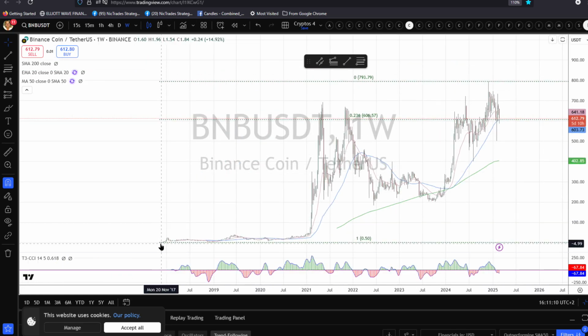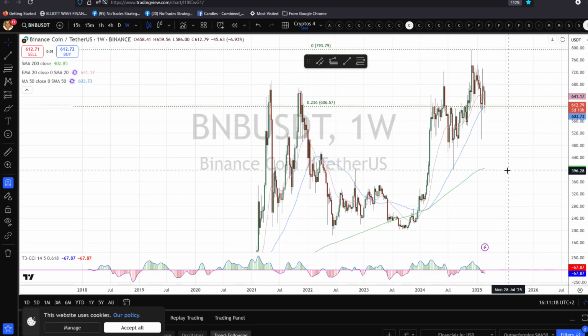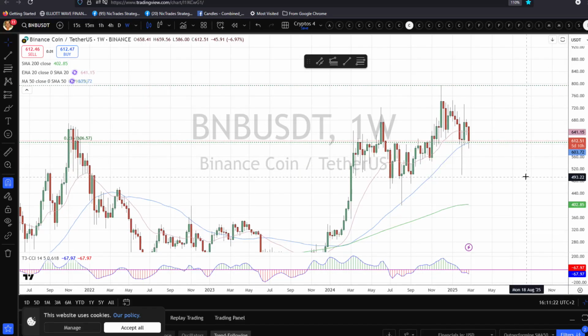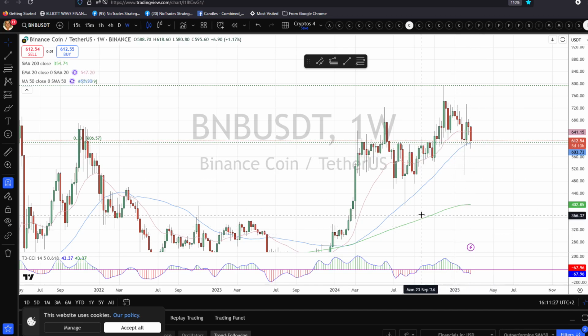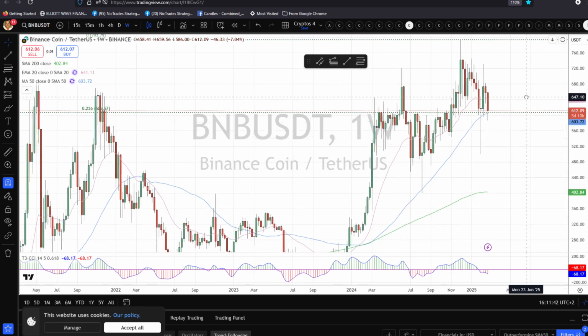And if I go all the way back to the start here, 2017, we're holding this 236 fib, which is very interesting. In fact, when we sold off yesterday in BNB, this is where we pulled back to. Not only is it a big 236 fib from the all-time lows, it's also the weekly 50 moving average, which is really strong support in this coin. If we look back, it's been really strong support and resistance previously. And so for me, this is quite an interesting level that we held from.